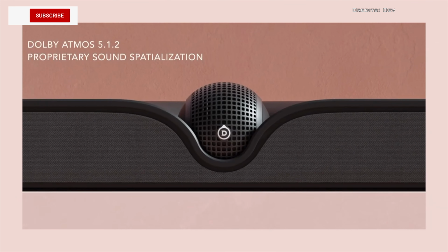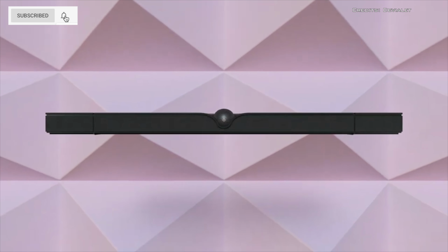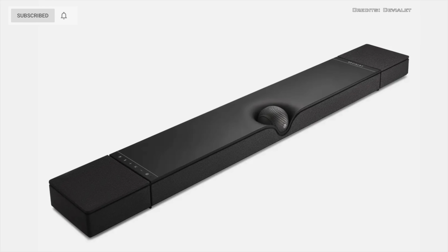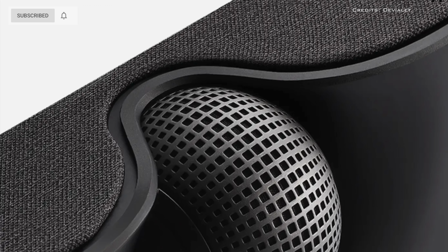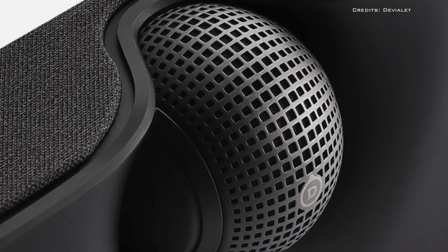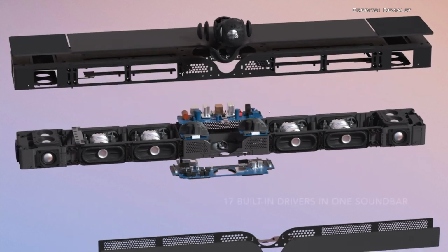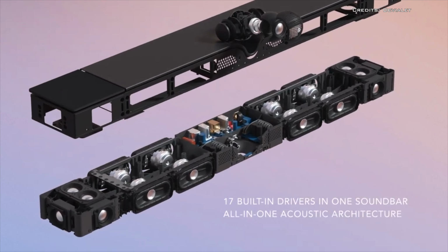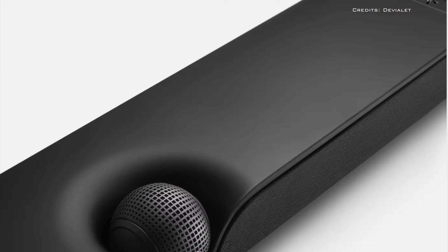Devialet has launched the Dione, a $2,400 Dolby Atmos soundbar, with built-in subwoofers and a central orb speaker that can rotate depending on the soundbar's installed position. The Dione has 17 drivers, 8 of them serving as the subwoofers, another 8 for full-range audio, and a center driver inside the rotatable orb.